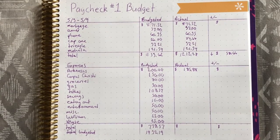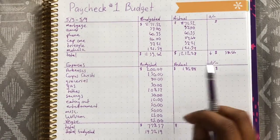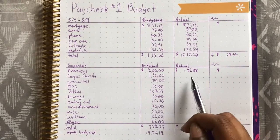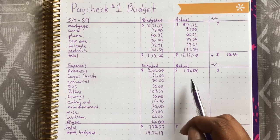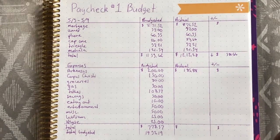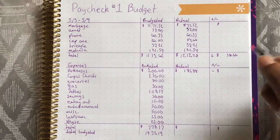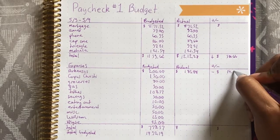And now let's see how we did on our expenses. If you remember from the last video, since we had already gone to Arkansas, we knew exactly how much we spent already, so I just went ahead and filled that in. And so we ended up being $14.12 under budget. So I'll put a minus there.